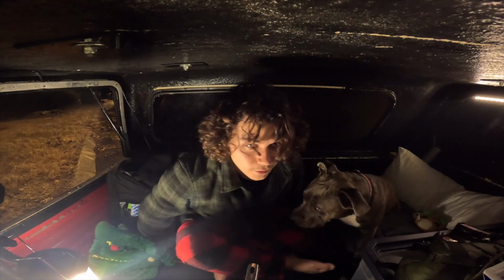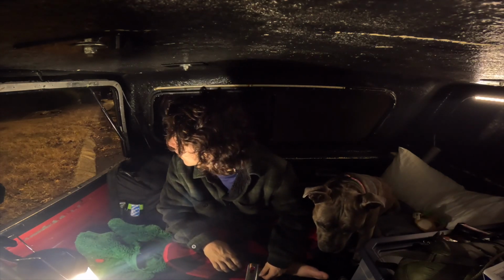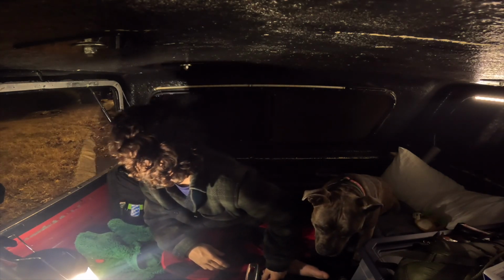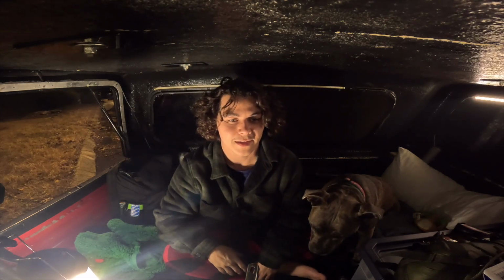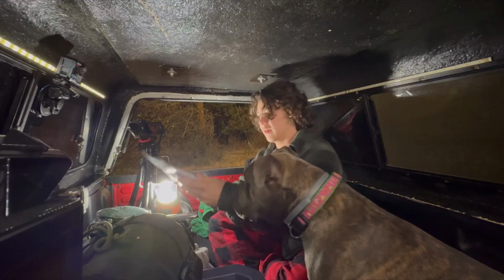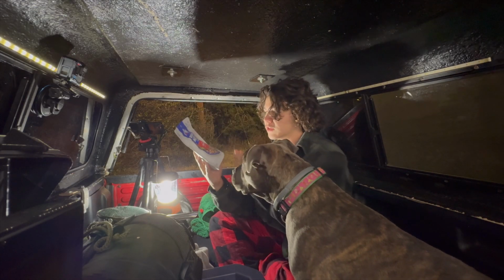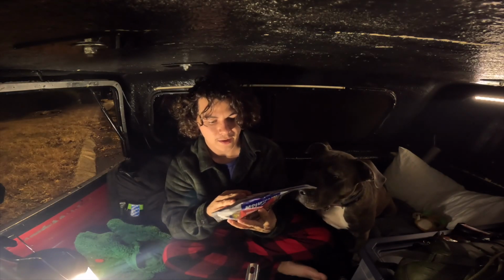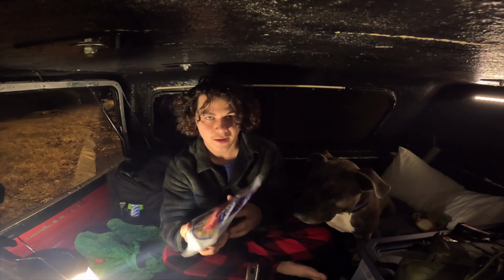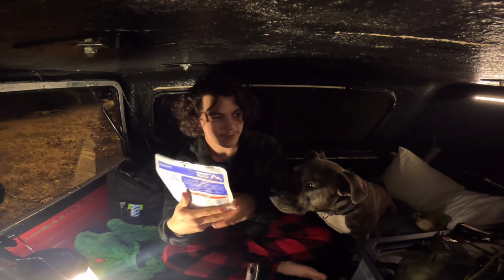All right, so it kind of started sprinkling outside. I think it stopped, but I already moved everything inside, so I'm just gonna cook in here. I got the Mountain House chicken fried rice. It's freeze dried, so all you gotta do is add hot water and stir it, and then you got yourself a meal. So this is what we're gonna eat for tonight.